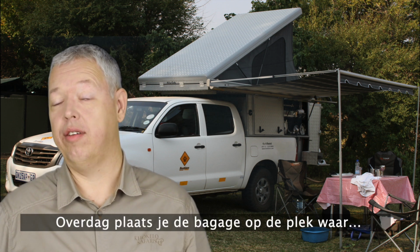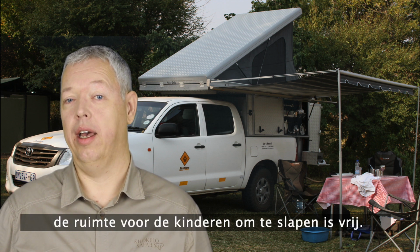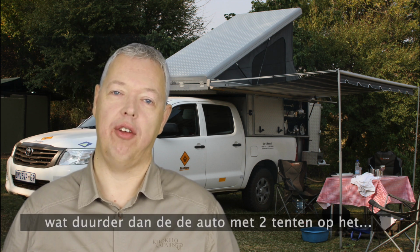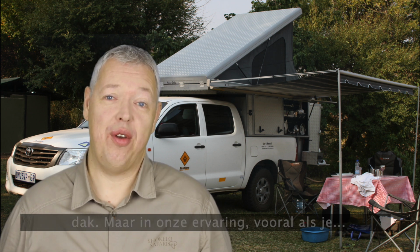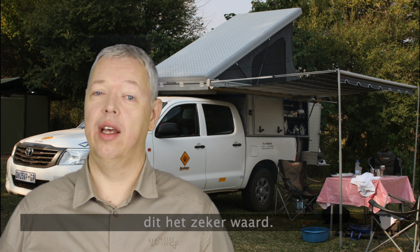Luggage, normally during daytime, you would store where you would set up the bed for your children. At night, you would just simply move into the cabin of the car and then have a complete free area for your children to sleep in. Now I must admit that the bush camper is a bit more expensive than the configuration with 2 rooftop tents. But from our experience, if you have young children and you find it important not to go outside and go down an upper flight of stairs to be in touch and contact with your children, this is definitely worth it.